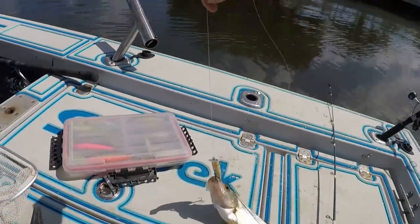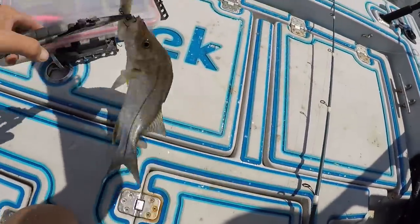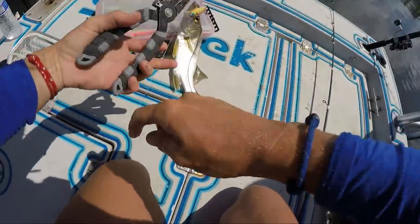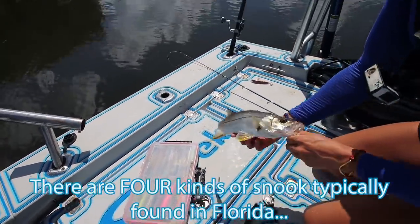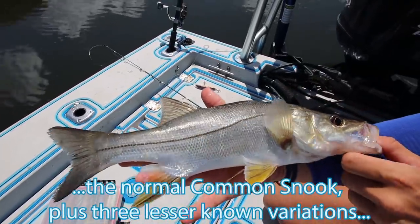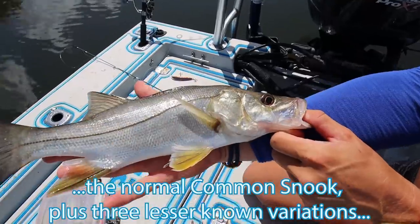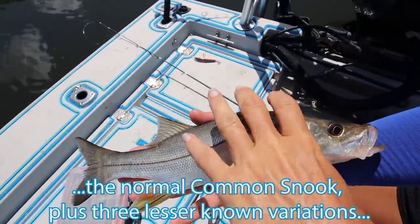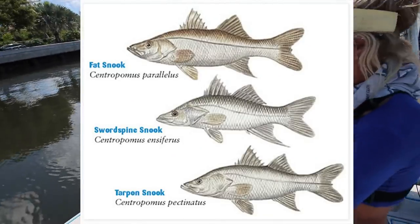All right, so let me get the hooks out. Tarpon snook. He's wrapped really good. All right, that is a tarpon snook. Babyest tarpon snook in the world. Smallest tarpon snook ever. But that definitely is shaped different. When you look at snook a lot, you'll be able to tell the difference, but it's got a shorter body, fatter body here. It's just not the common snook at all. Pretty cool. All right, let's let him go.